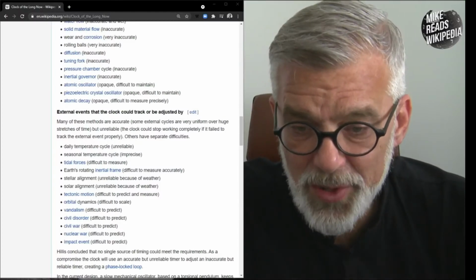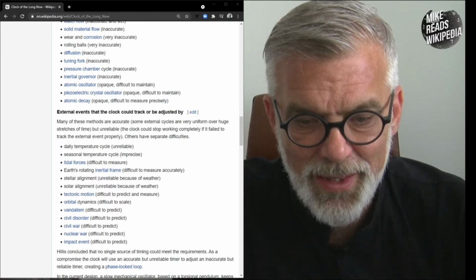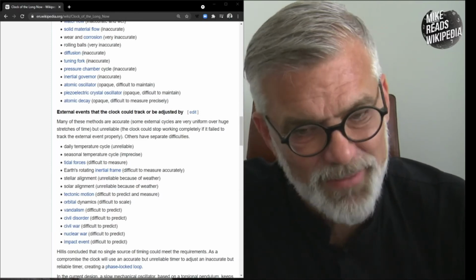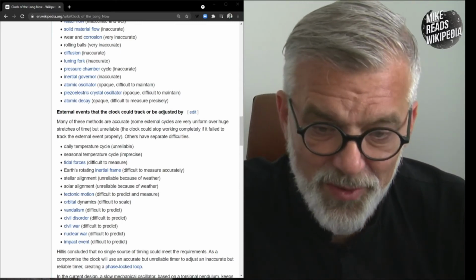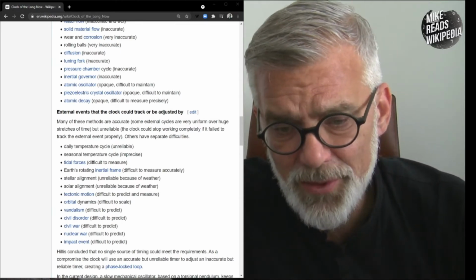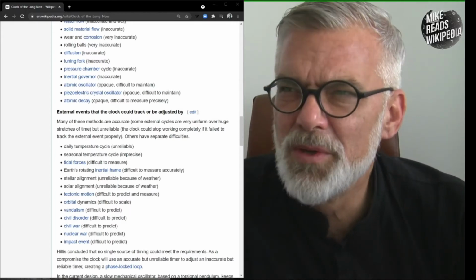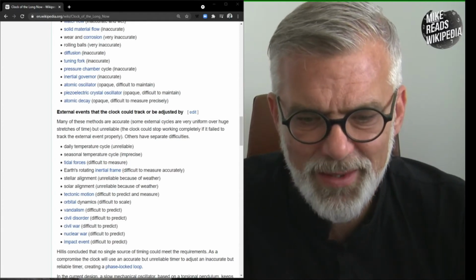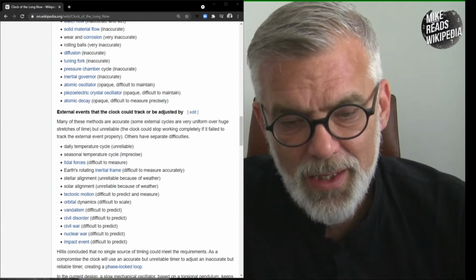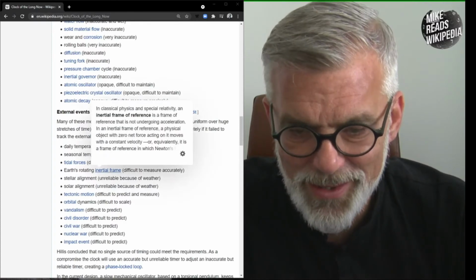So the daily temperature cycle, that's unreliable with global warming, I'd say, over 10,000 years. Seasonal temperature cycles, imprecise, and again, global warming surely is going to affect that. Tidal forces, they probably don't change much over 10,000 years, although I do know the moon is moving away from the Earth gradually. I'm not entirely sure what impact that has, but we could look that up. Earth's rotating inertial frame. No idea what that means.